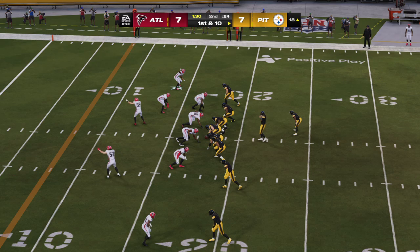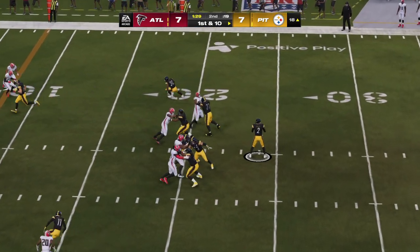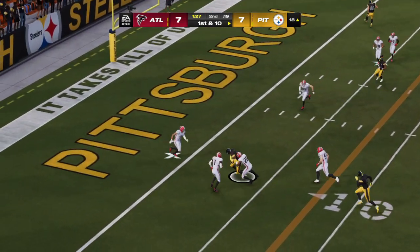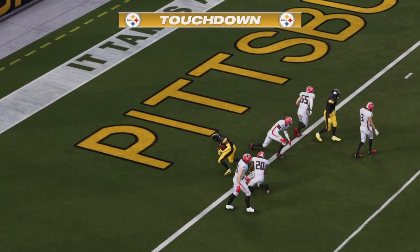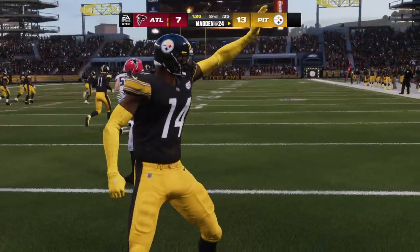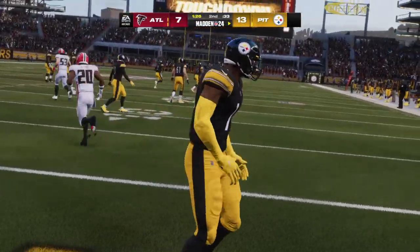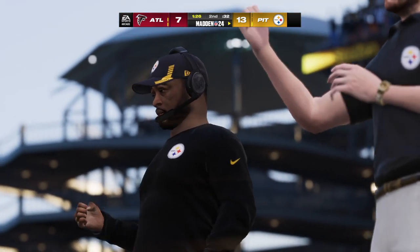So the big play means just like that, they'll operate from the red zone now on 1st down. Here's Rudolph. That is caught inside the 5. And in for the Steelers touchdown. George Pickens, an 18-yard touchdown grab. And the Steelers have taken the lead.